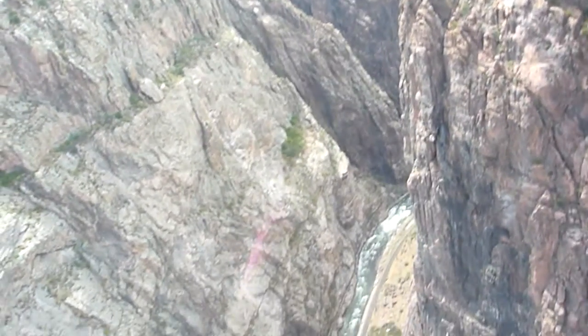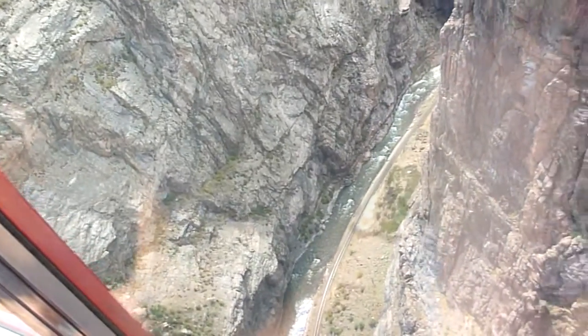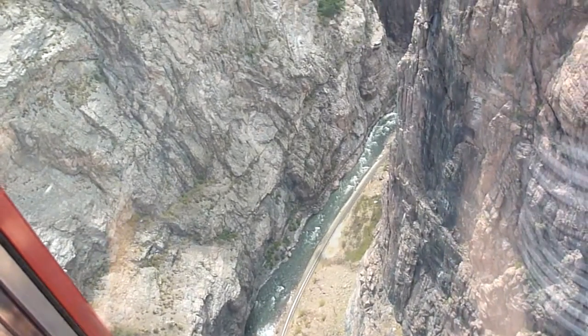We're going to put a zip line out here next year, going all the way across. The zip line's going to be going down by the observation post over here on the side all the way across. Oh, I'm going on that.